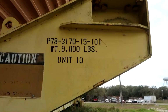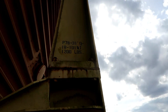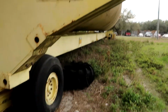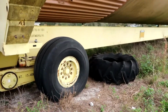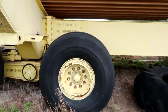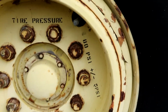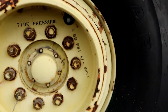So 9,800 pounds over here. Dang. 1,200 pounds to that arm. I don't think that tire belongs here, but I guess if they had the four-wheel setup, they had a spare tire to go with it. Ooh, tire pressure, 80 psi. These are good tires.